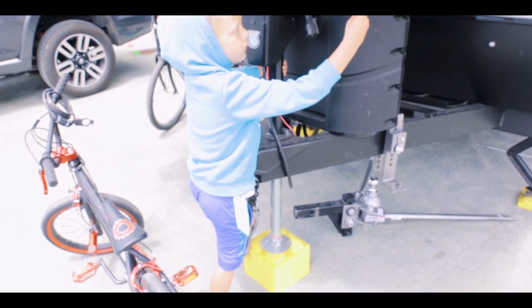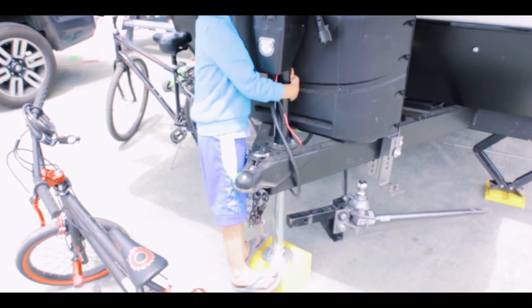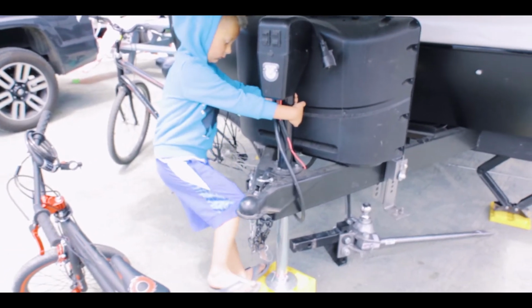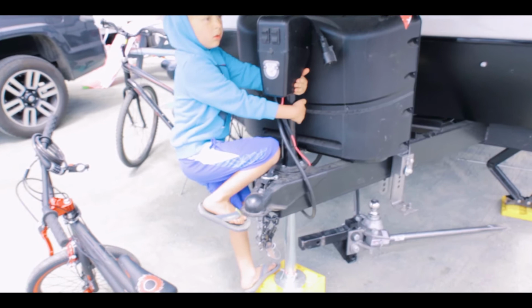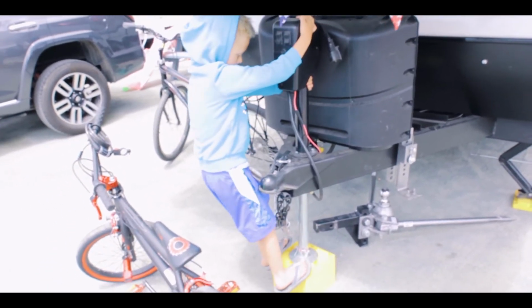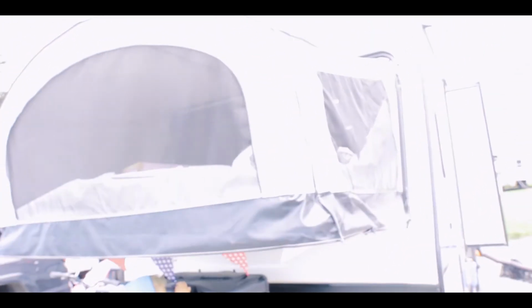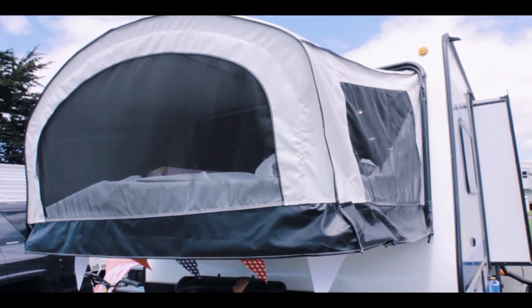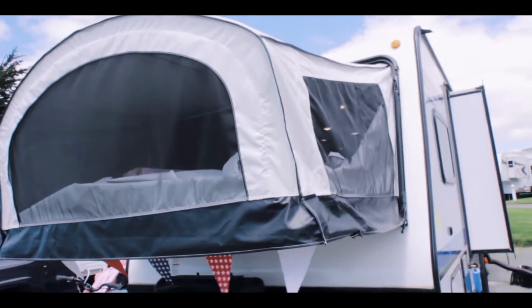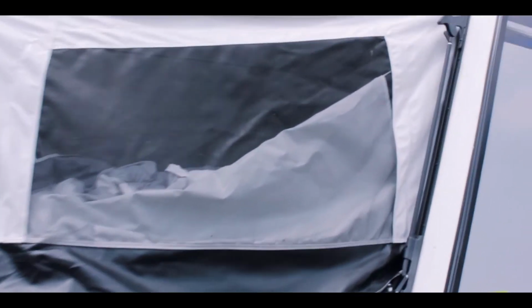This auto tongue jack is the bomb. It wasn't that big of a deal on the pop-up; you're always cranking the jack manually by hand, and it's not a big deal, but man, it's nice when you can just throw a couple of blocks under there and push the button down. The other nice thing is there are no poles. In our pop-up there were a lot of poles that you'd have to set up when you're putting down the beds. There are these very heavy bars and rods, and I'll show you on the inside, but basically these are what hold up the bed, those little rods.